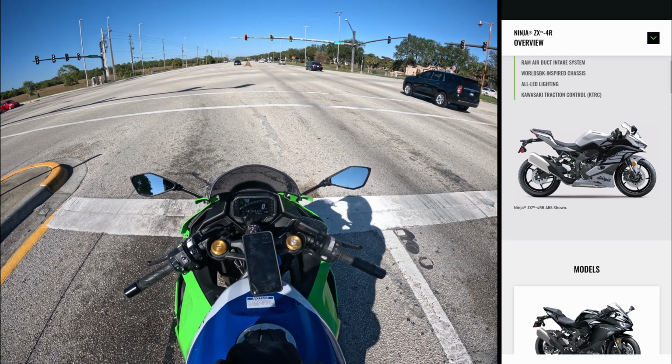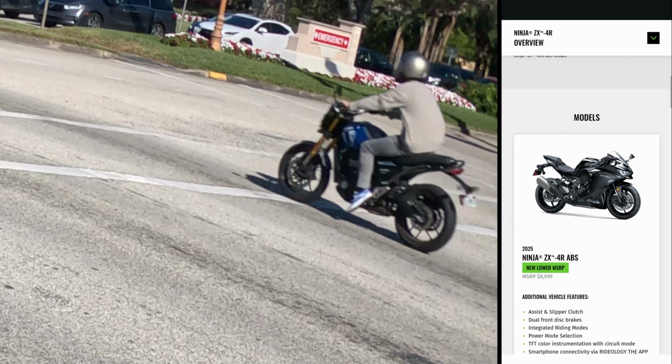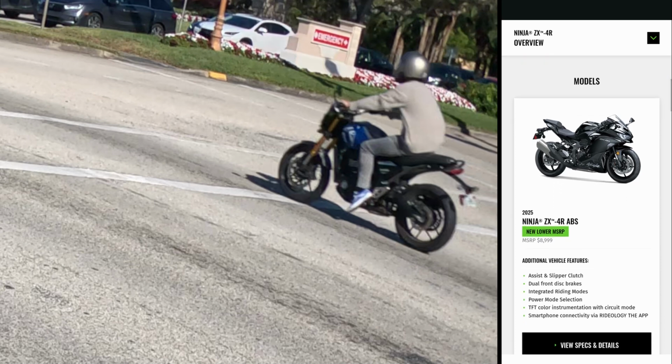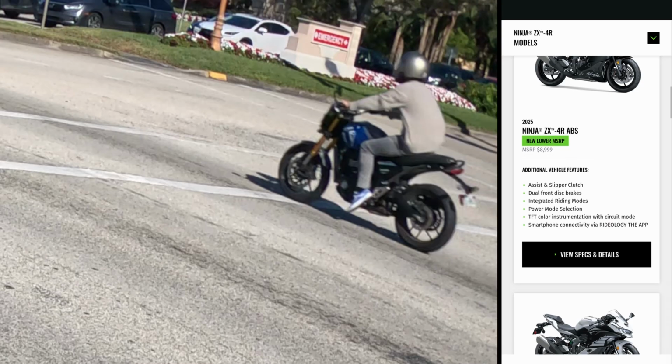Now in the state of Florida, you don't need to have motorcycle insurance, but there's a nice, it looked like a Triumph Speed 500 or Speed 400. I don't know if it was, but I've always wanted to ride those bikes since they were announced the past year or so.